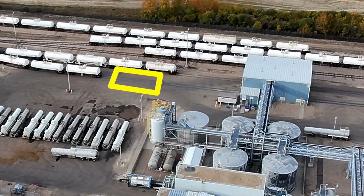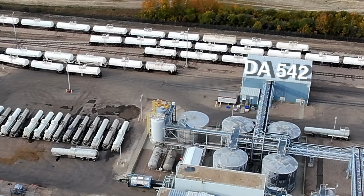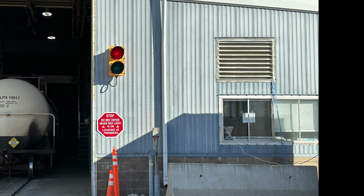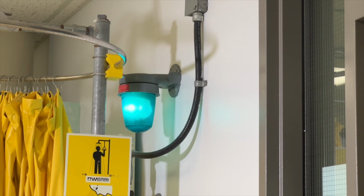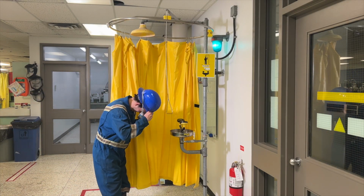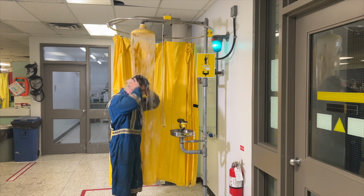Other stuff? The scale is right here. This building is the tank farm loading bay, often called DA542. Every building on the site has a number. The tank farm office is in this corner of the building here. Look for the green light in the loading bay building should you ever get splashed with peroxide. The green light indicates a safety shower. There's one in the loading bay building.